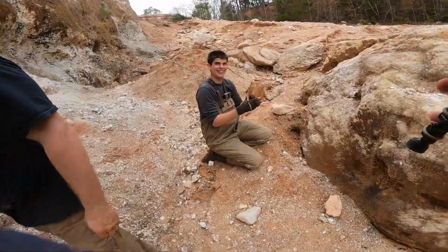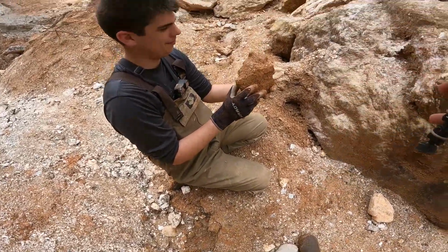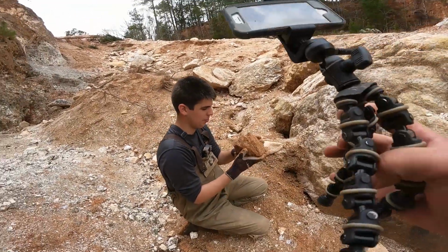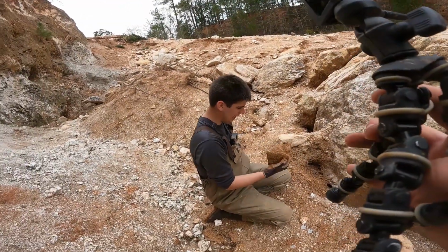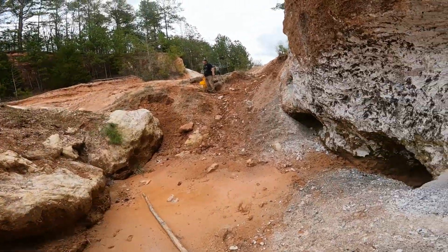Nope. Right there. Rose quartz? Yeah. Got some big pink in there? Right there, yep. Nice. So, pretty cool. We'll take that and clean it up, and probably will be a good piece. That's where all the good stuff is.